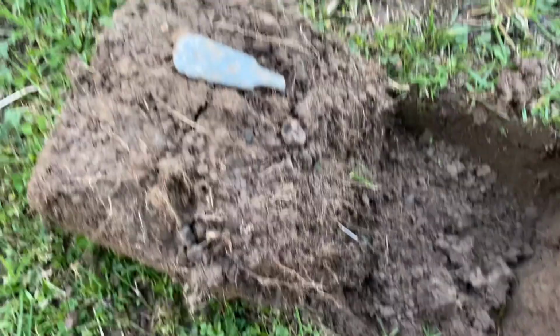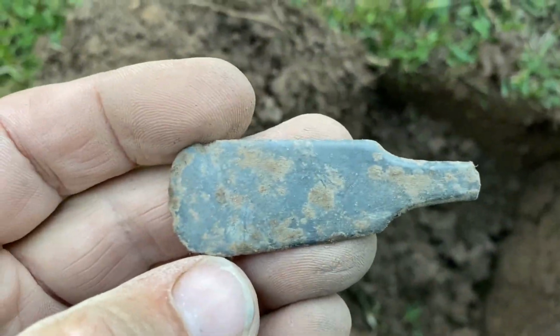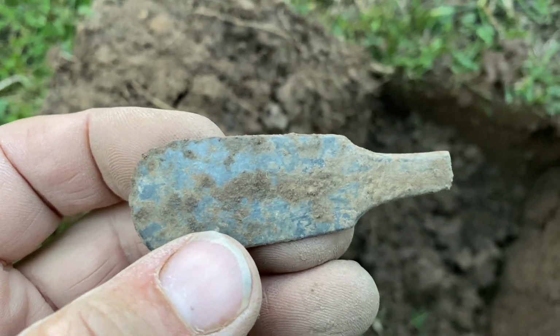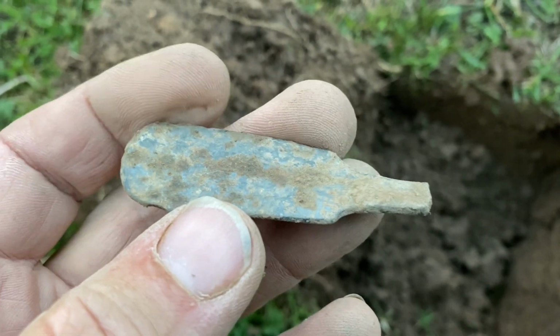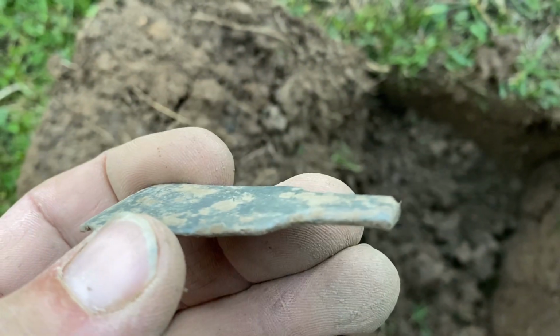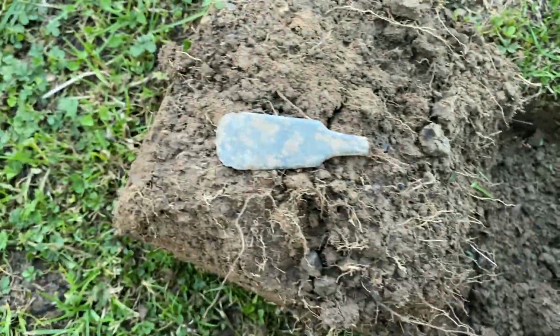Well, it's getting late on my first afternoon here. I have already found one of these. This is the back end of a pewter spoon. That dates it reasonably old-ish. Sort of 1700s, early 1800s. Anyway, they're always a cool find. We found it. Let's keep going.